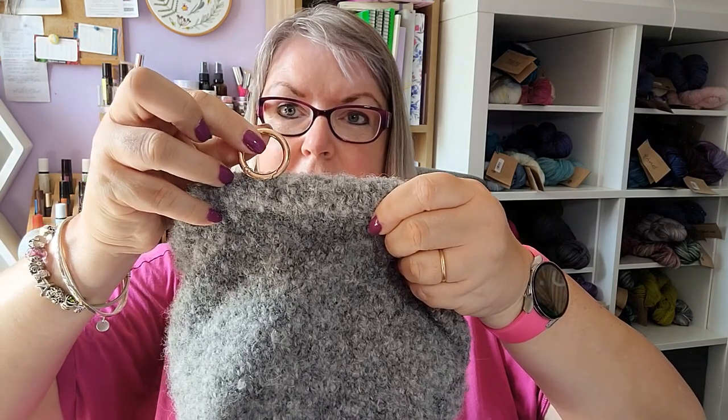I could stitch them though. I could probably stitch them. They're a little bit big possibly. And then I could attach handles or like a strap.